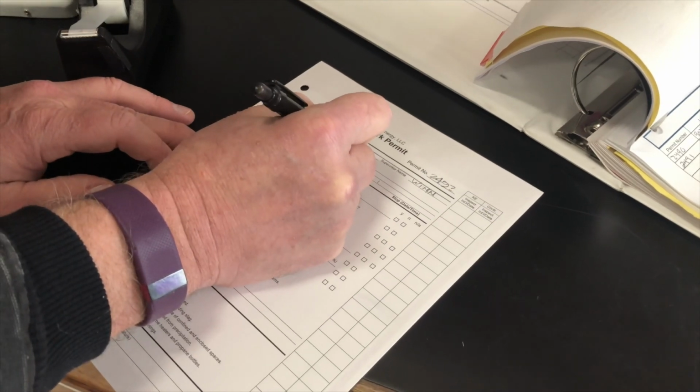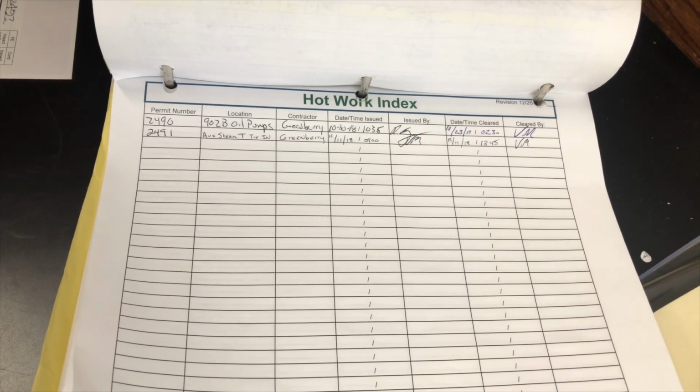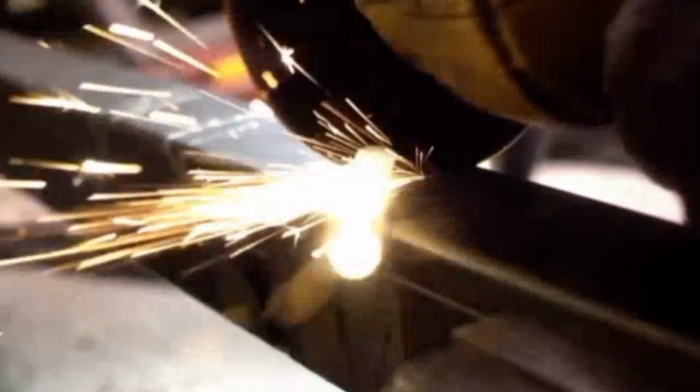Hot work permits are active through the closed gate marked on the permit. Always return the copy of the permit to the control room for closing out. Ensure your work area is cleaned up following work. Ensure you notify your KE representative that your work is complete. A permanent hot work area is in the east bay of the maintenance shop of Klamath Energy. If you follow the steps on the sign and heed good work practices, this is an authorized hot work zone.